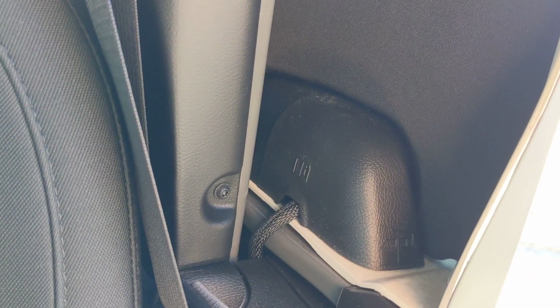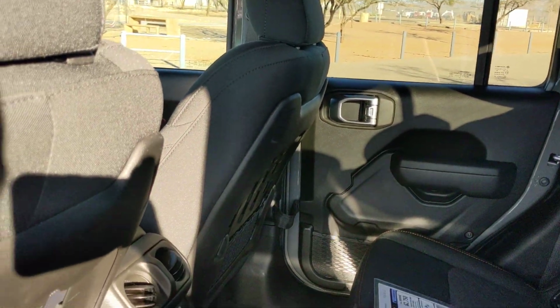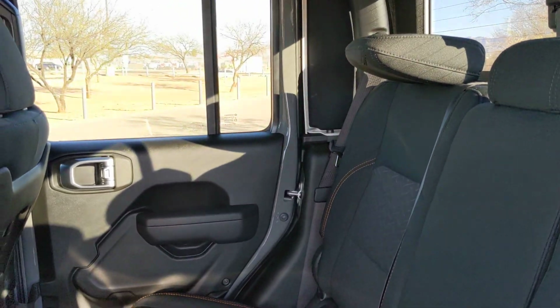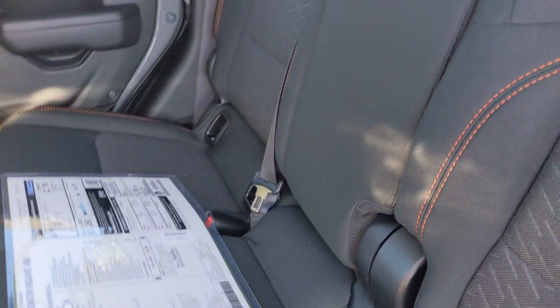Makes a big difference. Go all the way down the sides as well. All right, so that's that. One thing I will point out, if you're going to look at one of these and cup holders are a big deal to you, you're going to want to opt for the leather.